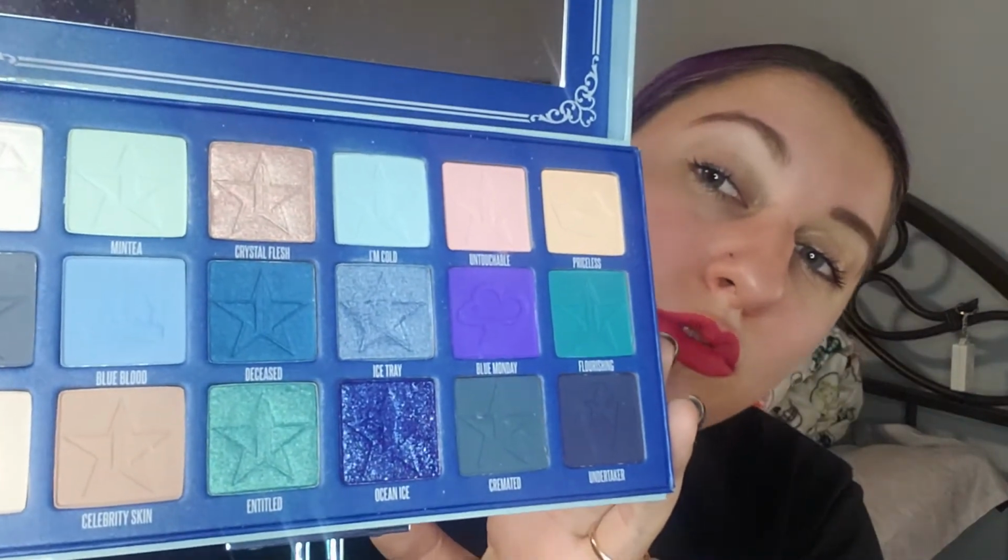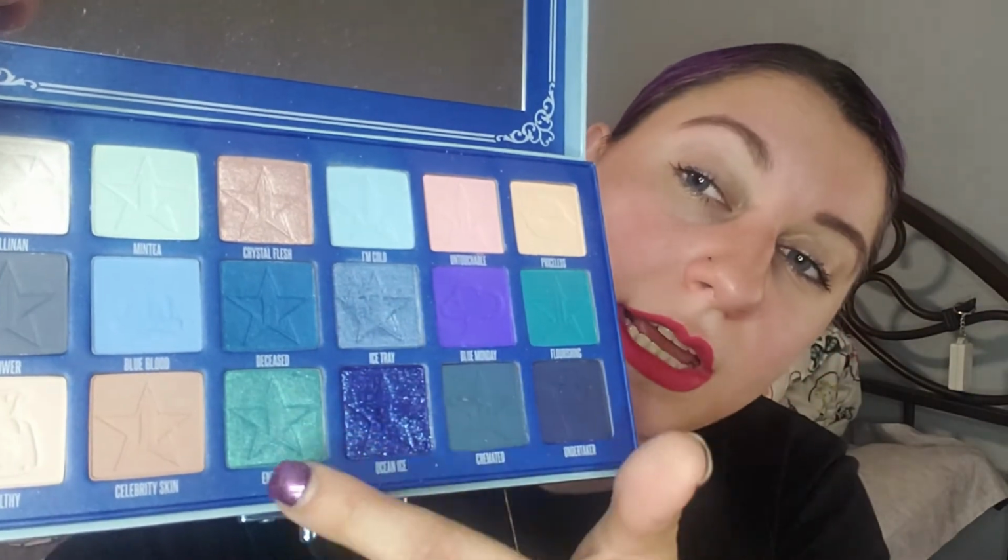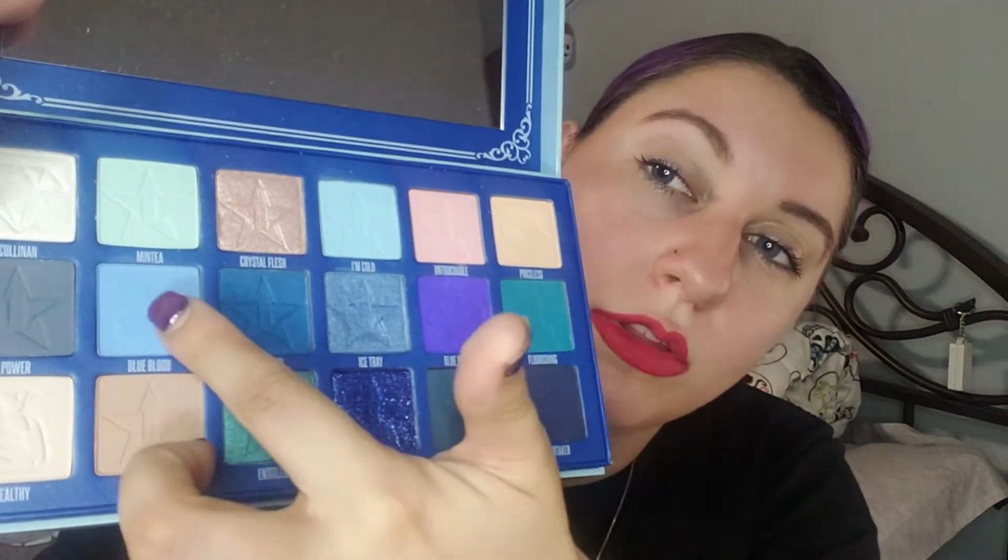I've hit pan on, well, I didn't hit pan, but I've used quite a bit of them. Mainly these shades all around here. I've used quite a bit. And I love them. They all work very well. And if you're the kind of person that likes colors, mainly blues, this is a good palette to have.